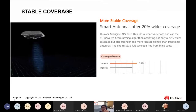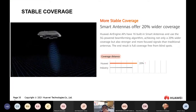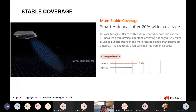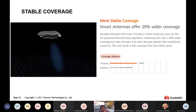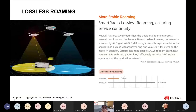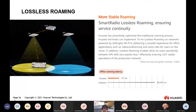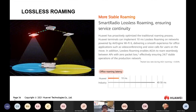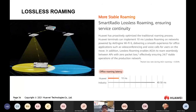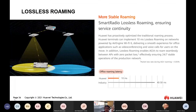Just like I've said, we offer 20% wider coverage, with APs that have 16 built-in smart antennas and use the 5G powered beamforming algorithm. Next is lossless roaming, so more stable roaming. The best example is when you are on the first floor and go down to the ground floor: in 10 milliseconds or less, your STA or endpoint device will connect, to prevent packet loss.